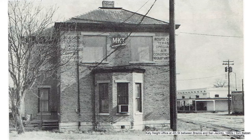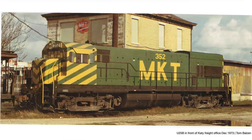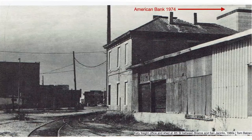Just another view of it. They started boarding up windows when they were less and less busy and weren't using those offices. And they pointed out in the article that you could see basically any sort of equipment that the KD had. It would show up here in Austin, which of course is really fantastic for modelers. And this is looking at the freight shed that was attached to it.